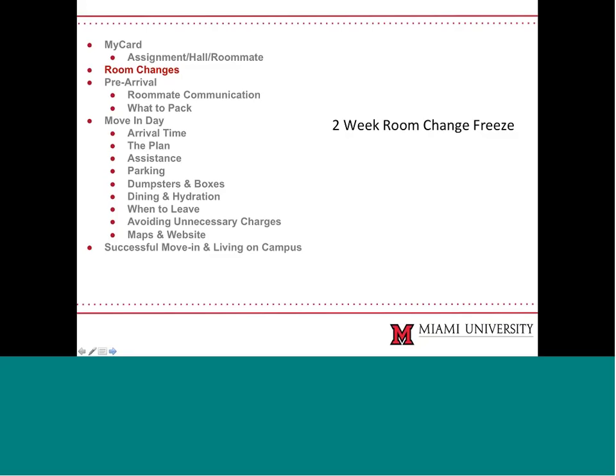Going along with the room information, I'd like to point out that there will also be an online opportunity for students to submit repair requests if there were to be anything wrong in the room as the semester goes on, if something were to break or there's an issue they needed help with. We'll have an online process for that as well.